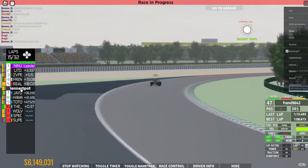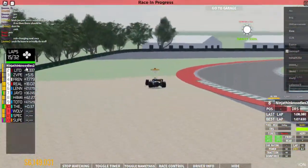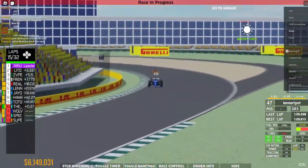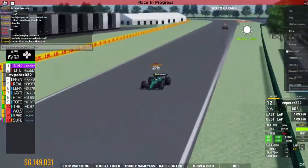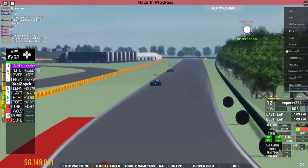We'll see what Leonard's pace is like. Leonard across the line is 109.9. Ninja's pace is about a second quicker than that. What's Dennis's pace like? On 109.0. So Leonard's not really going that quick. He's lost about 9 tenths. He's not really executing the undercut very nicely. But he is on Zoe Perez. He's about matching the Aston Martin driver's lap times.